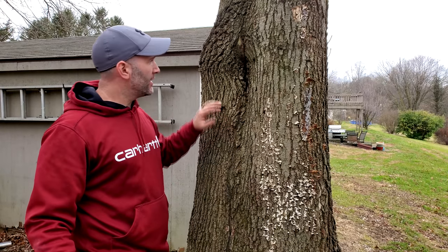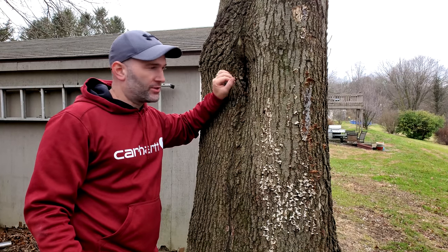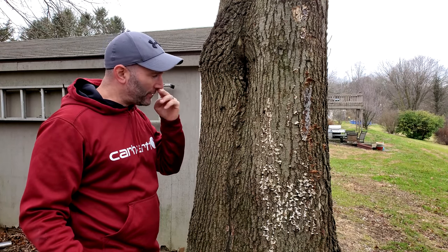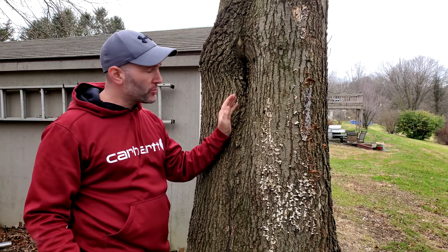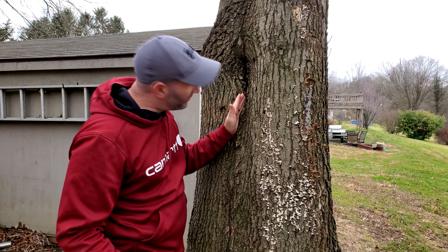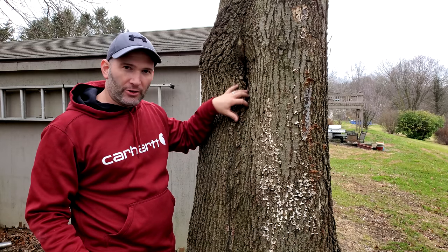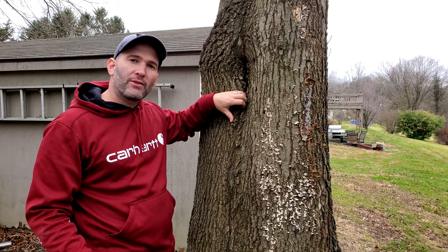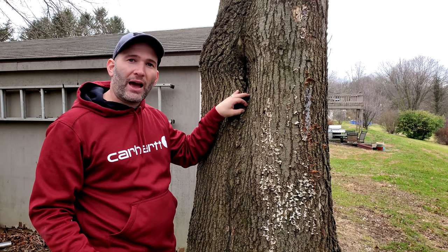Another obvious one is a hole in a tree. So we have no idea what's inside this tree. This tree could be hollow through here, because at one point this was actually two different trees that had merged together. So when I was a kid, this was a massive hole, and I used to peek through this. Well, now that it's grown together, this could be a cavity in here. So over time, bugs could get in there to that weakness and start chewing away at the outside of each individual tree and make a cavity.